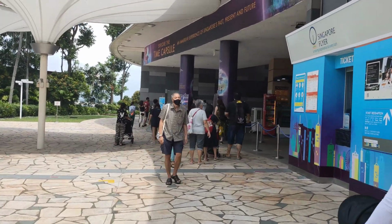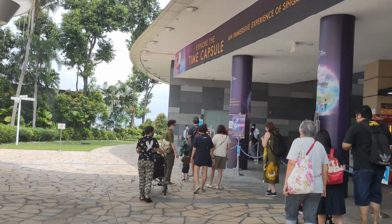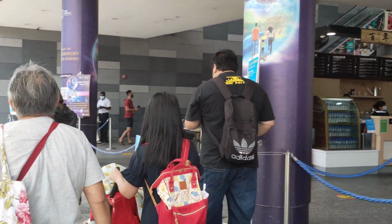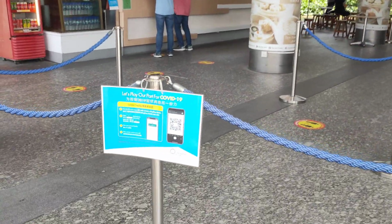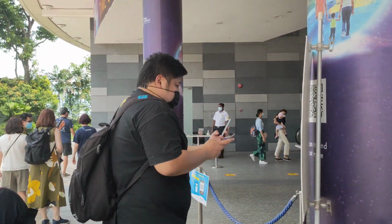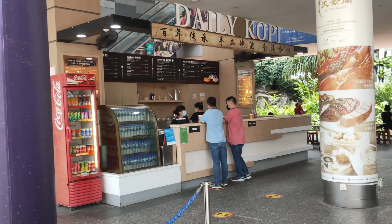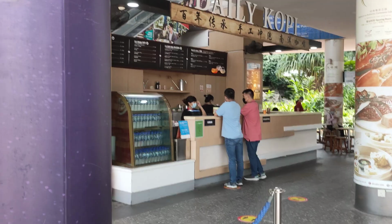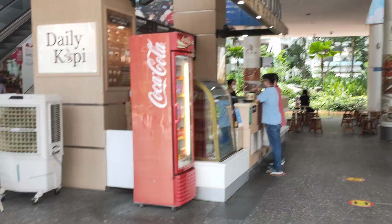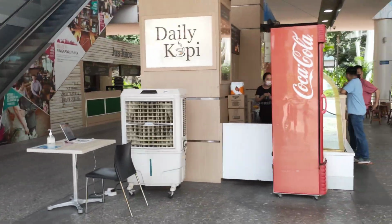Closing in on the entry gate, and it doesn't seem so crowded, but I don't know how long the queue is up there. So we need to do a SafeEntry. Either you scan or use your Bluetooth tag. We have a Bluetooth tag and we will be using that. There is a small coffee shop. If you are on a visit again, you need to buy the coffee again. That's not what you get a return coupon for.